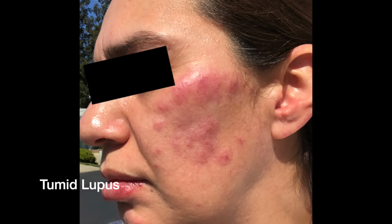The second type of skin-only lupus is called tumid lupus. This is not very common. You get these firm, raised rashes, bumps, often on the chest, for whatever reason. In contrast to discoid lupus, these resolve with no sign they were ever there. They don't leave behind any hyperpigmentation, hypopigmentation, and importantly, they do not scar.